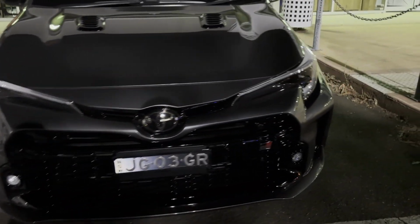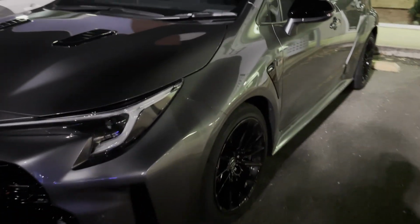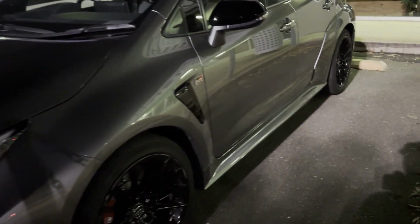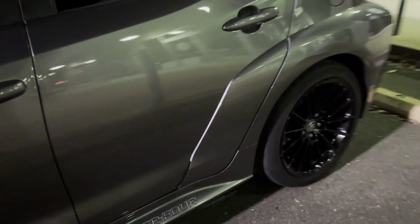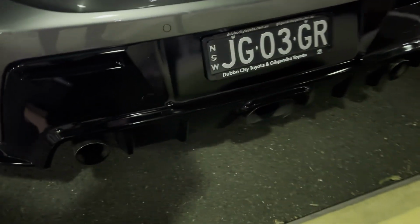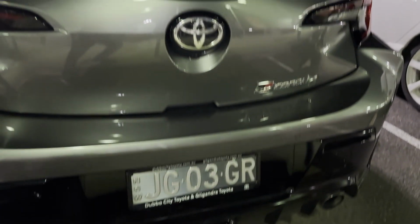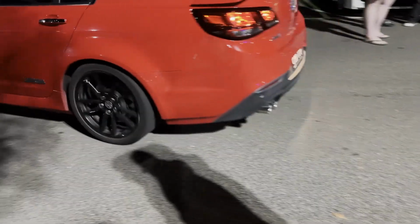There we go. Then we got a GR Corolla. It's actually another mate that I work with, which is pretty cool. Got the 1.6 three banger in it. Got the beautiful tri-exit exhaust. There we go. One done works. One done works.